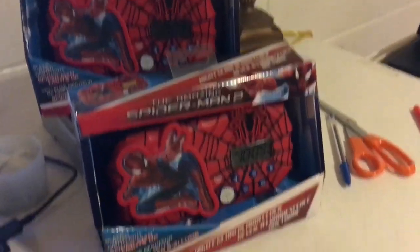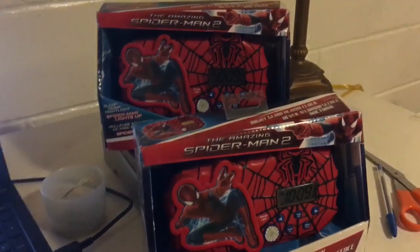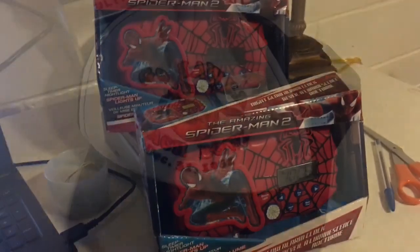So get them ready to go down here in my luxurious office space. So convenient now to be able to print labels down here. I can't even tell you.